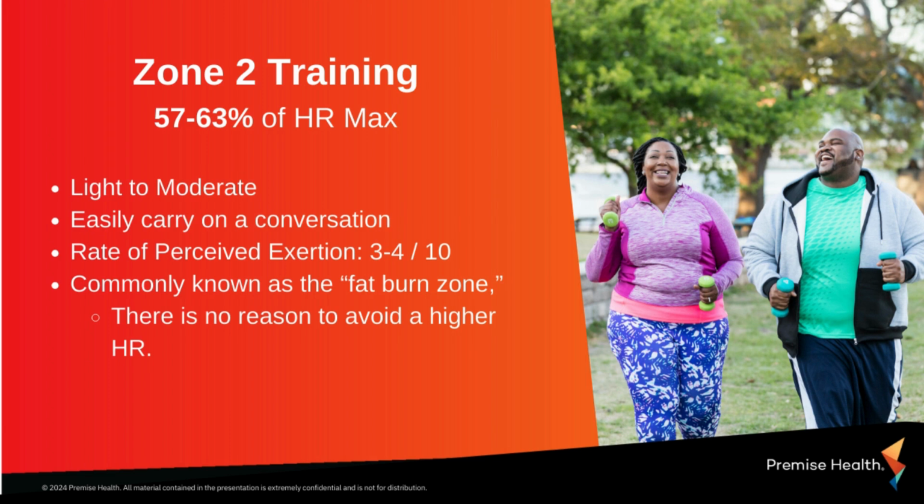This is another one of those zones. It's a good recovery zone. You're not pushing any of those optimal or difficult, challenging levels. So this is going to be one of our lower, easy, light to moderate zones.